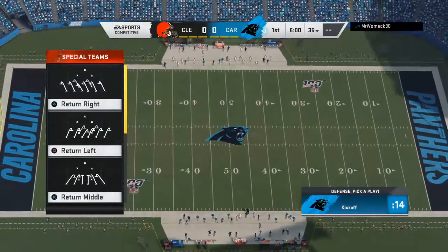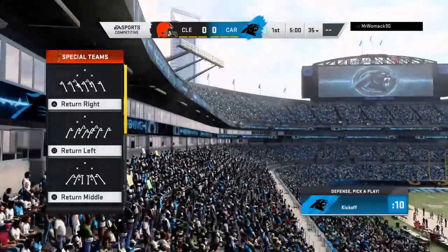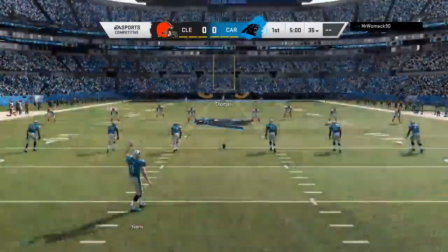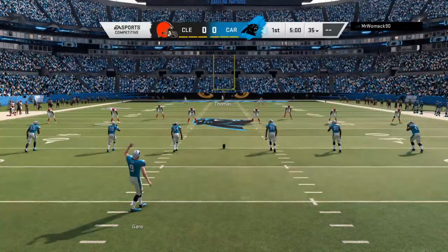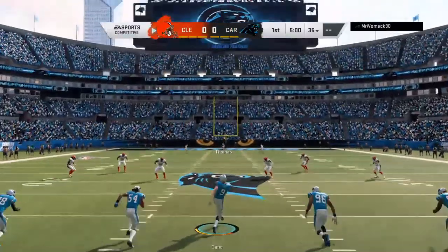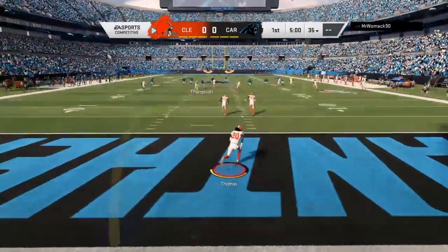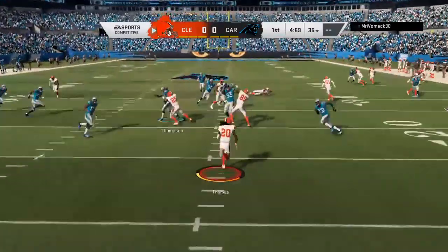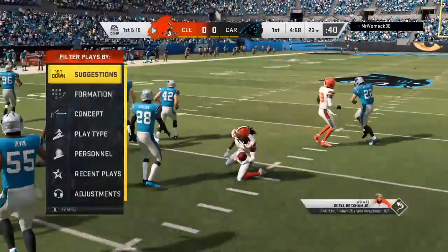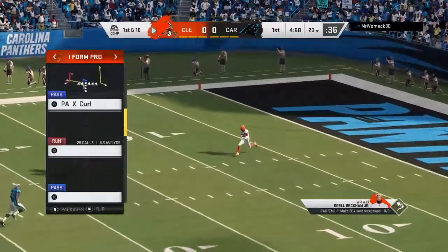From the tunnel here in Charlotte, they are ready to go as the Panthers are set to match up with the Cleveland Browns. The Panthers kicker, Graham Gano, set and ready to go as we are off from Charlotte. This will be taken to the back of the end zone. And he'll make it across the 20 as his guys will set up shop at the 23-yard line.